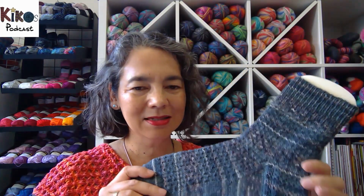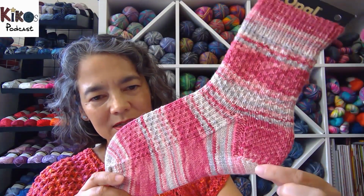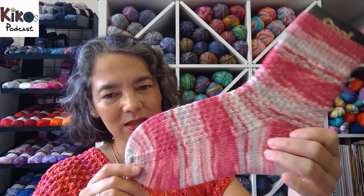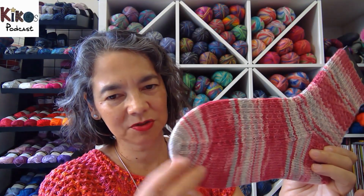It's the same pattern. It's Hermione's everyday sock. And I had planned to knit the sock exactly as per pattern, and I did that for her socks. So this is what Hermione's everyday sock is supposed to look like, with a slip stitch heel flap and a gusset and everything. And this toe is, I don't know, probably called a rounded toe, but it has some Kitchener stitch at the front of the sock.